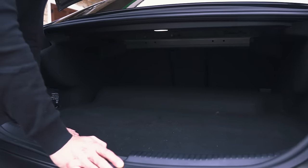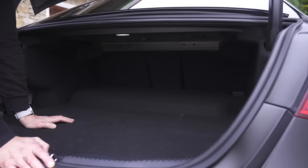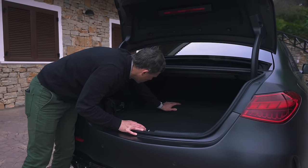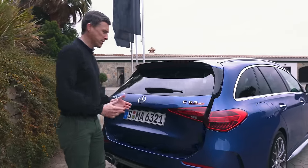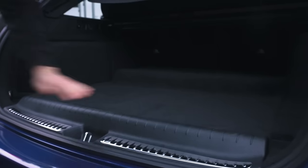What's going on here? Oh no, there seems to be a hump in the floor, which is eating into space. That's because you have the electric motor and the battery pack underneath there. Oh no, that's really got me worried about something. Hopefully there isn't the same problem with the estate version, because this is supposed to be all about practicality. Come on. Oh no, look at it, yeah. The raised boot floor and there's the hump again.